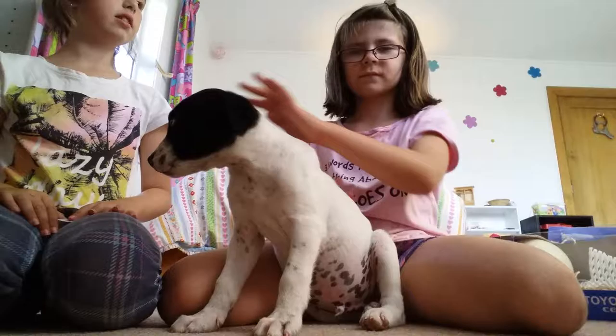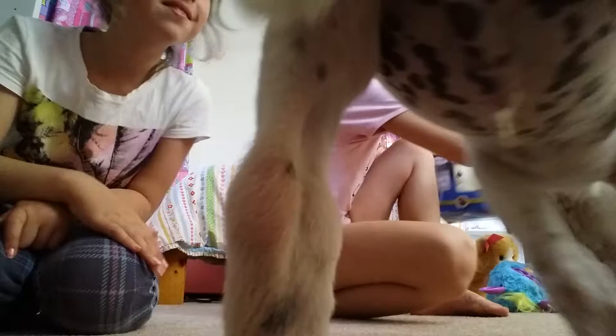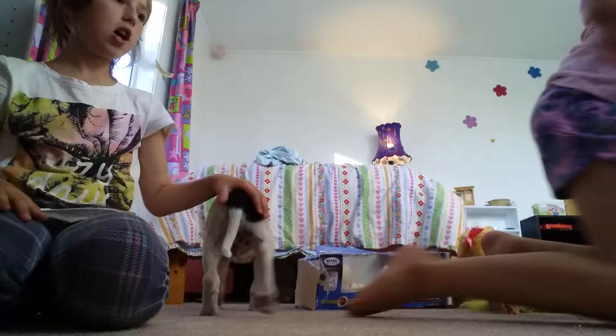I just love this pup. So, I'm just going to put him in this little corner here, because we've got a real surprise later. You're going to love it, love it, love it. Should I hold the dog? No. Oh, no, it's under the bed. That's fine.